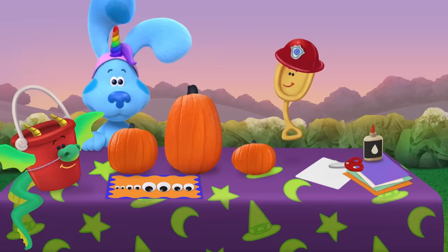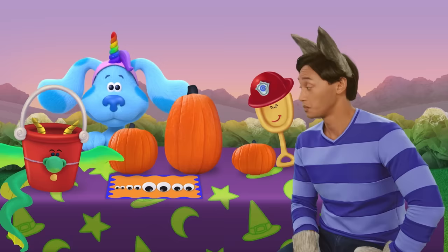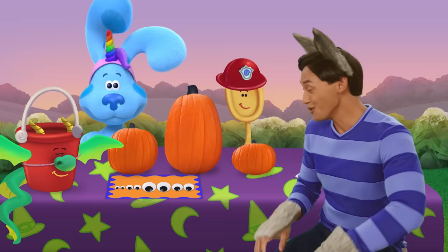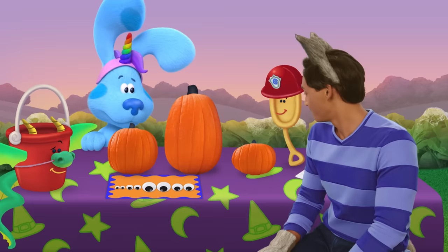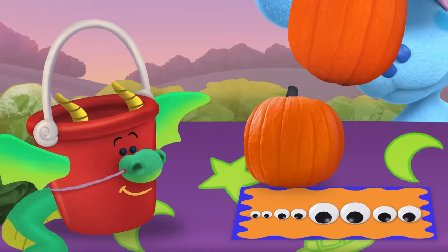Okay, we're in. Nice pumpkin, Shovel. Thanks. Mine's the shortest one. I want my pumpkin to be the opposite of Shovel's. I want mine to be the tallest. Oh, I see. Tallest is the opposite of shortest. Okay, so which pumpkin is the tallest? That one! Pail should use this pumpkin because it's the tallest! Thanks, Blue!